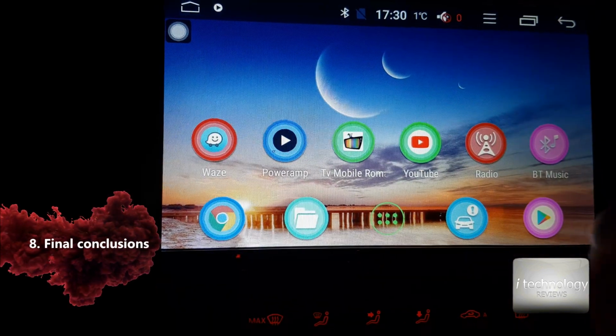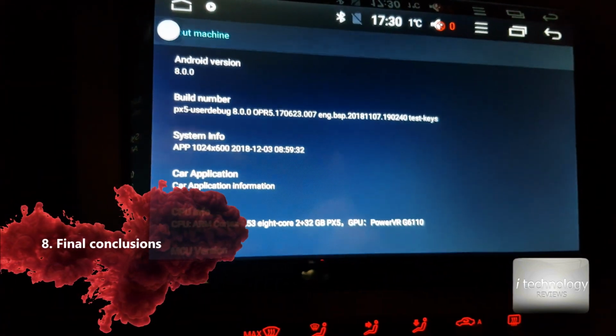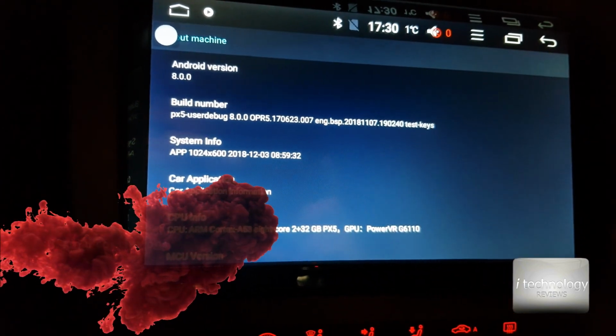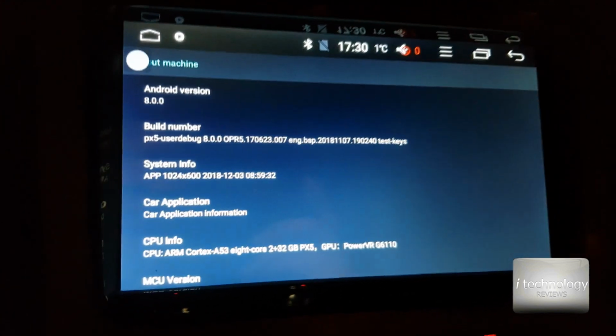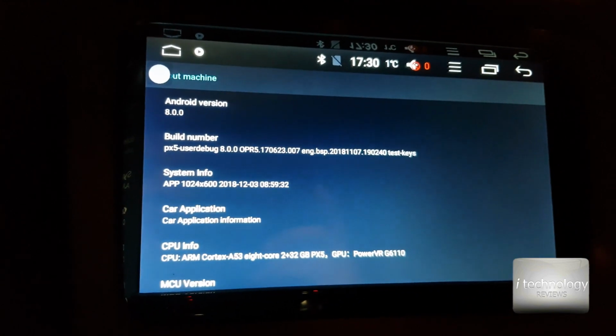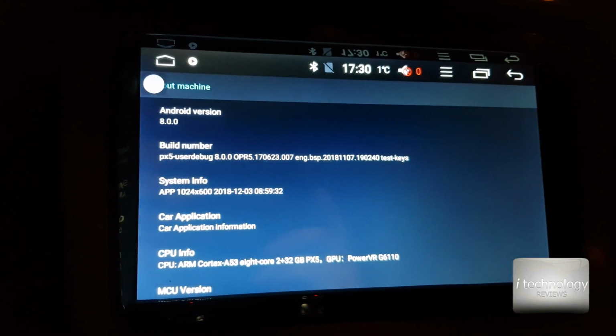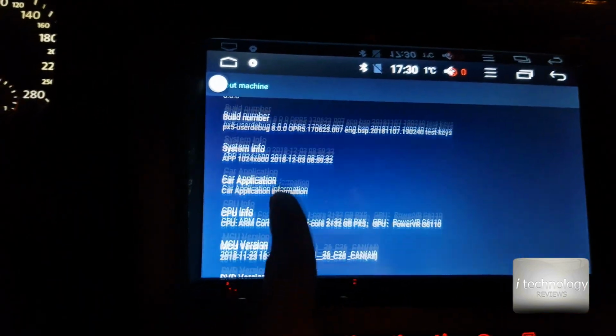But sincerely, I didn't feel anything. In the about device, we have Android 8.0.0. I was hoping for a better Android. I was hoping to gain more speed at booting, for example, to be more rapid. It changed the build number, and some other bugs that I haven't discovered by now.